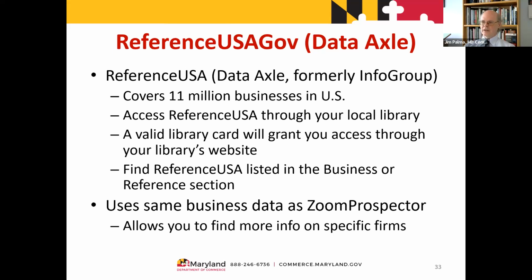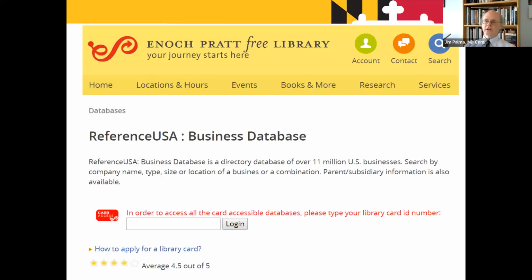Your library system may or may not have it, but Enoch Pratt Library does have it, and everybody in the state can get an Enoch Pratt library card. So if you have an Enoch Pratt library card, you can use it to log into the reference systems at Enoch Pratt Free Library, and you can search Reference USA Gov for specific businesses by name or by geographies like towns.